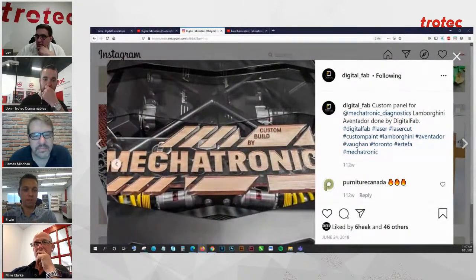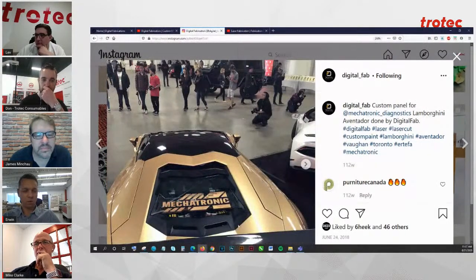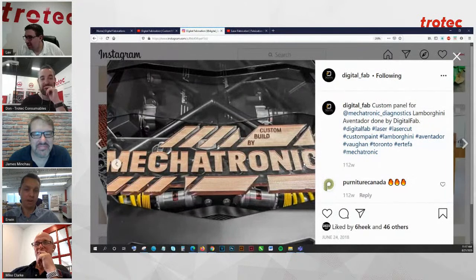Oh, that, by the way, keep on that. That's a Trotec project right there. That's cool. A custom 1/2 inch acrylic. Or polycarbonate, I can't remember. It's acrylic, which I told the guy that, hey, I don't know how the heat of that engine is going to affect that acrylic. Knock on wood, this has been on that car for about 2 years now. Nothing has happened. That's a 1/2 inch acrylic, cut and engraved, and infilled with paint.